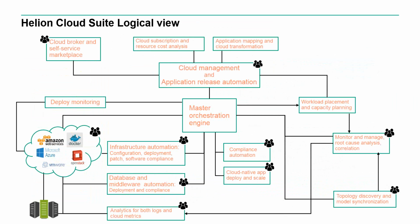And all of this comes together to provide a number of key use cases, and we're going to cover a couple of those today. And with that, I'm going to pass it off to Kieran to go through those use cases with you.